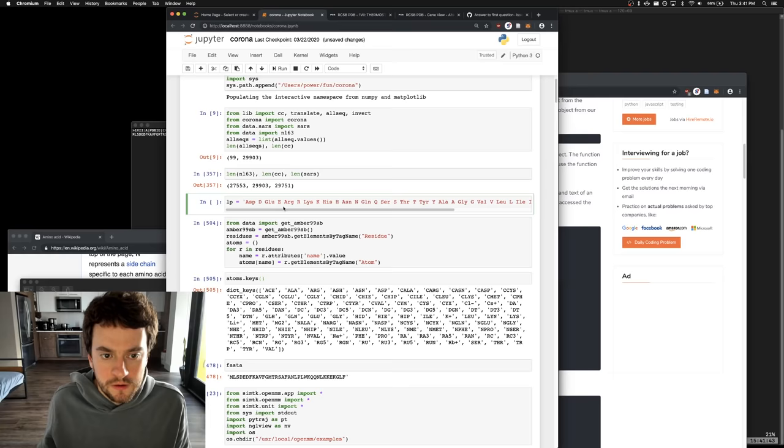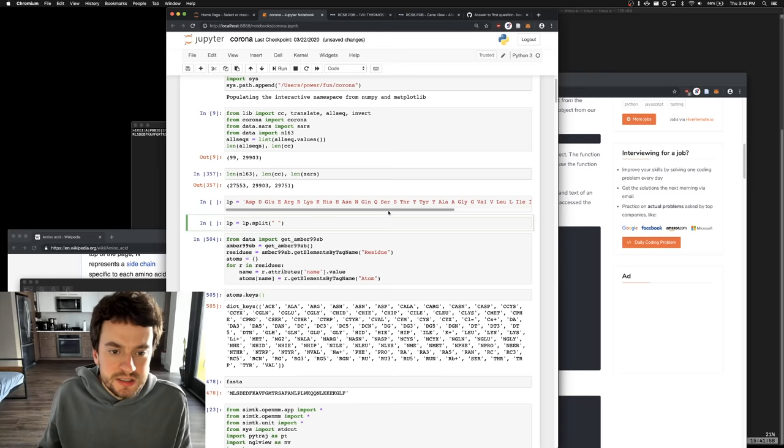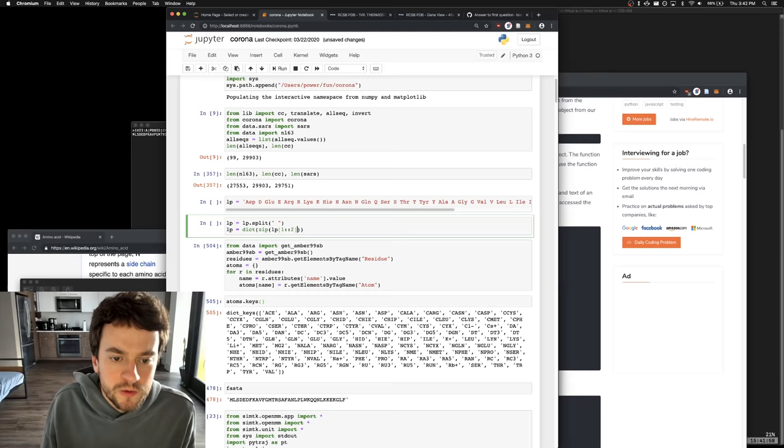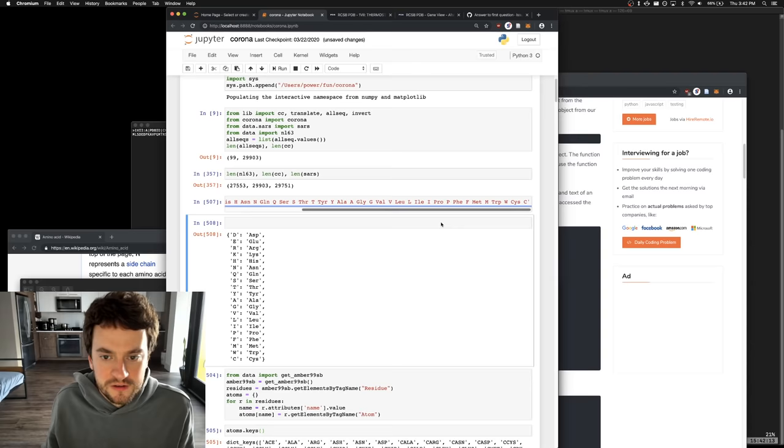Who wants to see some magic? Let me see if I can do this. LP dot split on that. And then we want to say LP equals dict, zip. LP 1, quote, quote, 2, 0, quote, quote, 2, LP. LP is not defined. Oh, there we go. Gotta love data processing, bros.